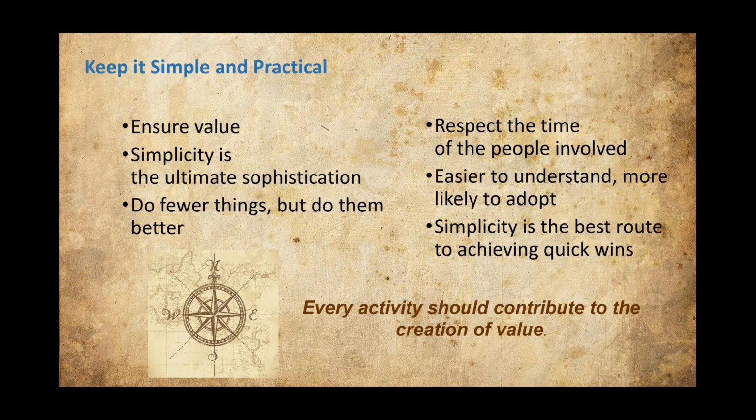There is another guiding principle that we're going to take a deeper dive into that we were introduced to at the beginning of this presentation, with the idea of progress iteratively. And so that's one way that you can keep it simple. Take small increments, units of improvement, one little sip at a time. And an iterative approach can help us to keep it simple. And simplicity, by the by, is really the best route to achieving quick wins.